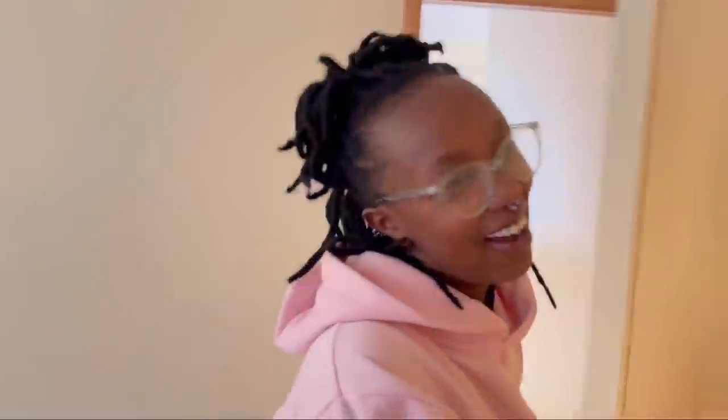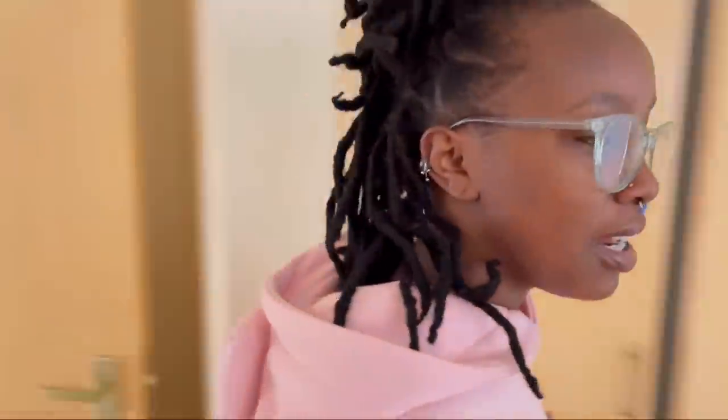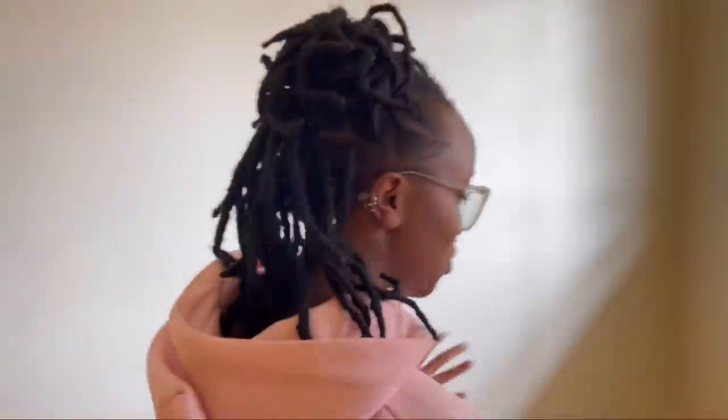Guys, I have suffered. I have suffered. So yeah, that's it. So tell me, what do you guys think of this house? Do you like it? Do you not like it? And then, by the way, there are sockets in the bedroom.